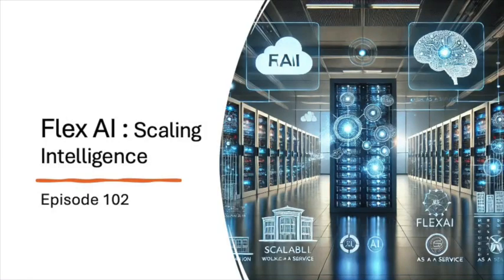All right, so today we're going to be diving into Flex AI. And I think what really caught my attention with this company is they were founded in Paris just last November. Wow. And they just pulled in a massive seed round of $30 million this past April. So, right off the bat, that kind of early stage investment definitely piques the interest. So let's figure out what are they doing that's got these investors so excited?